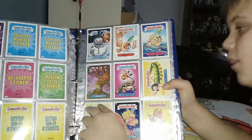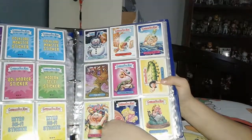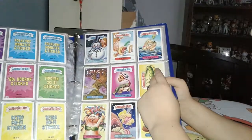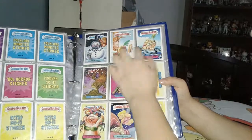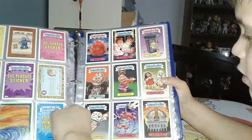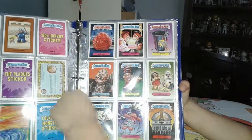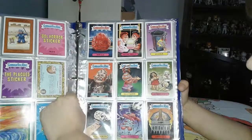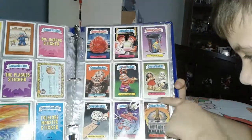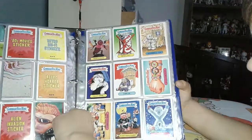You guys know what my least rarest card is? Snake Pit Pat. Not rare at all. But that's from Oh the Horrible. That's Oh the Horrible. But the rest of it's all from different series. So yeah, that's Oh the Horrible, that's Oh the Horrible, I'm pretty sure. And the rest of them are all from different series.